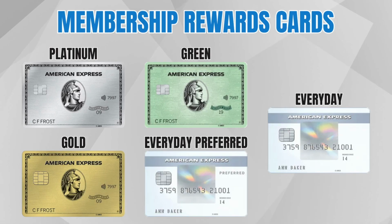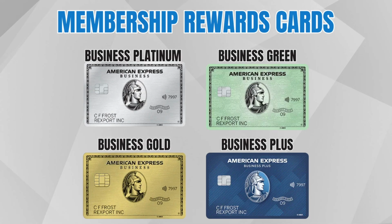You can't transfer out your Amex points to travel partners unless you actually have a card that earns Membership Rewards points. In the American Express ecosystem, there are personal cards and business cards that both earn these point currencies that you can transfer out. On the personal side, there is the Platinum card, the Gold card, the Green card, the EveryDay Preferred, and the EveryDay. And on the business side, there is the Platinum, the Gold, the Green, and the Blue Business Plus. These cards earn Membership Rewards points and they can also be used to transfer out to travel partners.